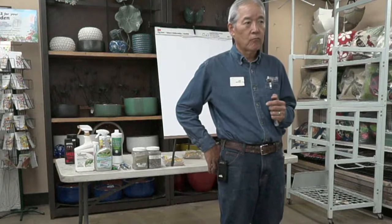One of the problems I have is that I lose the sun on that side of the house for a couple of months, just because it's shaded. But will some of these plants still do okay in a shaded bed? Oh yeah. On the north side of my house, we still do lettuce and cauliflower, broccoli. A lot of things will grow in a lot of shade.